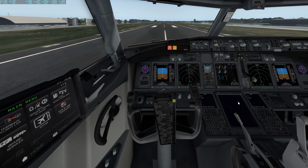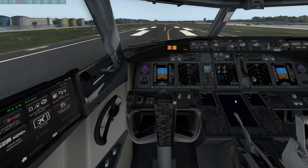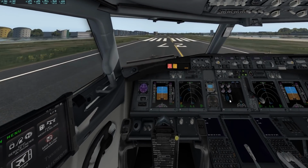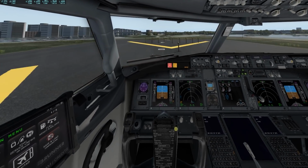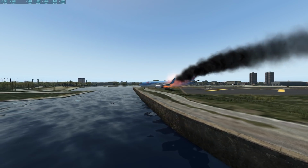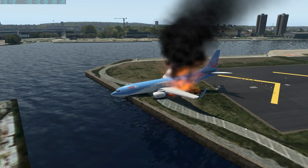Alright, let's try using the reverse thrust of these burning engines to try and not overrun here into the water, which is actually what you will find here at the end of the runway. Oh Jesus. Oh, this will be a close deal. This will be a very close deal. Yeah, no, yeah. Oh, all right, close enough.